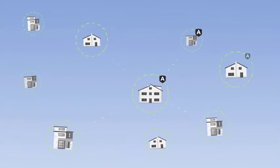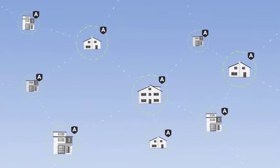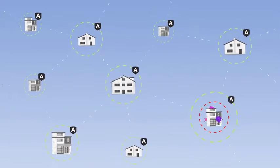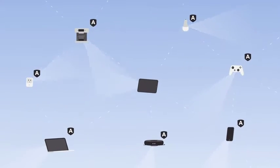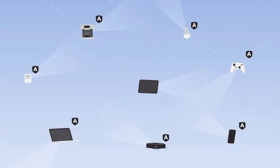Like joining the world's largest neighborhood watch, NETGEAR Armor is a part of a worldwide network of over 500 million monitored devices that proactively detect cyber threats. Every protected device works together like a digital neighborhood, watching out for each other and every device in your household.